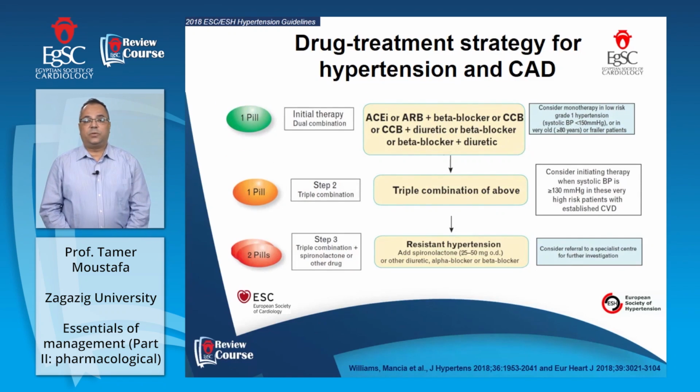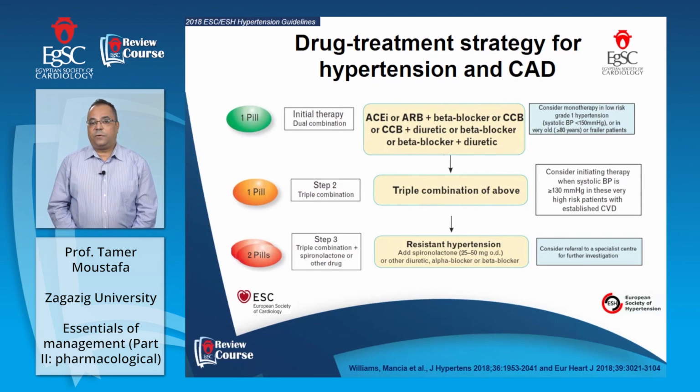The second category is patients with hypertension and coronary artery disease. There is one of three options in step 1: to use ACE inhibitor or ARB plus beta blocker or CCB, or CCB plus diuretic or beta blocker, or beta blocker plus diuretic. And step 2, we can go for a triple combination of the above, and in step 3, we can add spironolactone, other diuretic or alpha blocker.